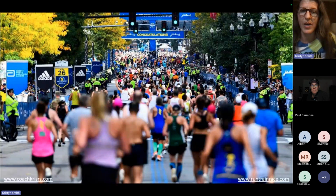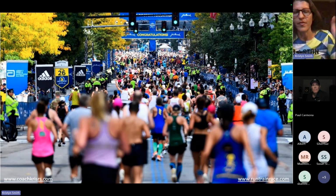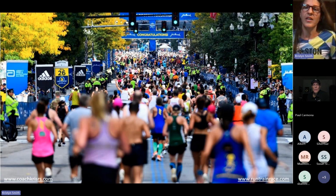So this is what that last bit looks like on Boylston up to the finish. As you can see, there's signs everywhere. There'll be flags. There'll be tons of people. And it's just an incredible energy. Really do savor this. There's not many experiences like this on Earth. So you should really enjoy this, and also congratulate yourself for having gotten through a really hard race.